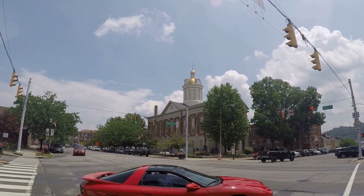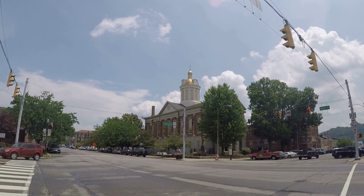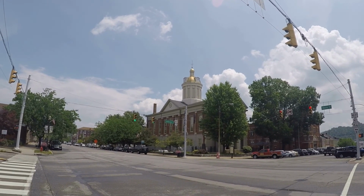This is the county courthouse. To me, it's most famous. It caught on fire about a decade ago. It was all over the news.